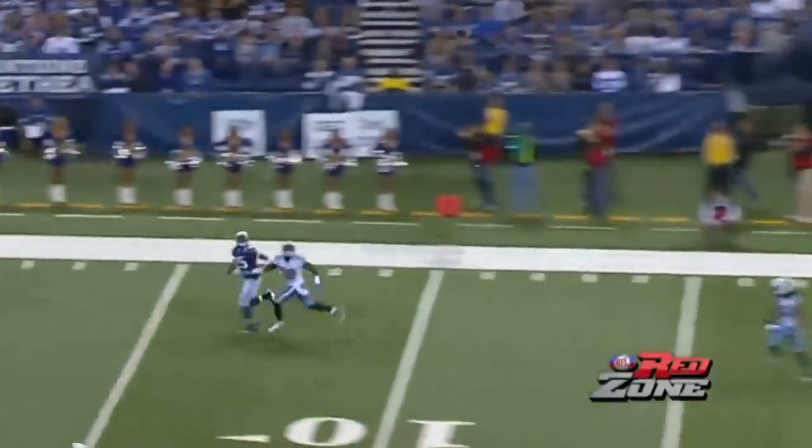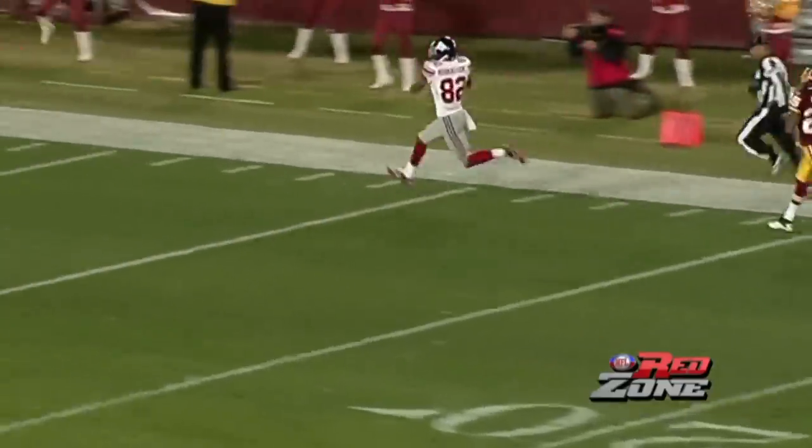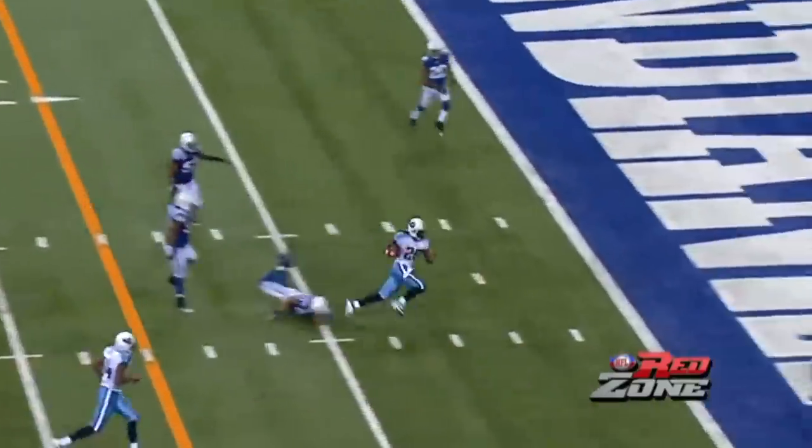Manning goes for the end zone. Manning throws and completes to Manningham. Mario Manningham goes all the way. He's got his man. It's Chris Johnson in for the touchdown.